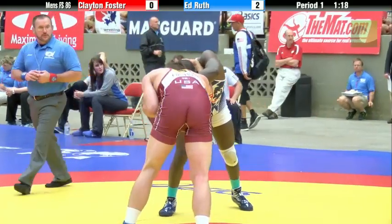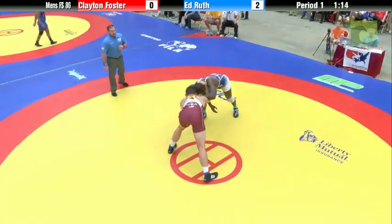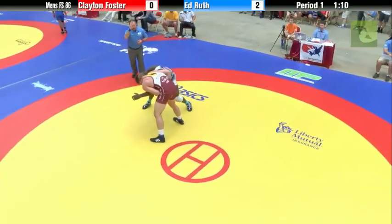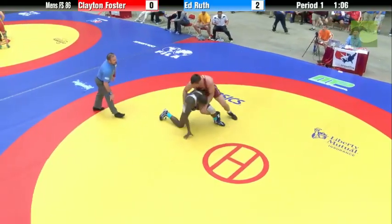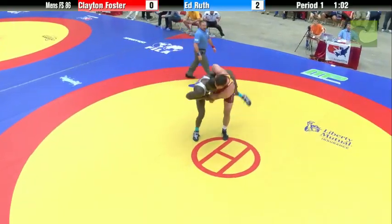A minute 20 to go. So a lower scoring affair this time, just 2-0. Ruth with that early takedown. Right. Well, there's still 4 minutes left. Foster comes over the top, Ruth trying to get the leg around behind for the single. Ooh. Now Foster, he's good in this spot.